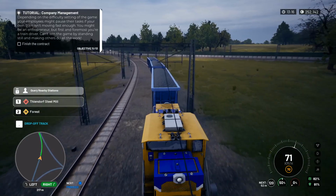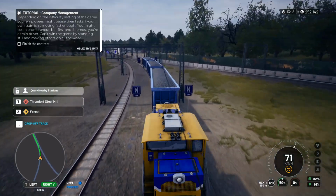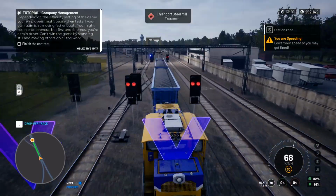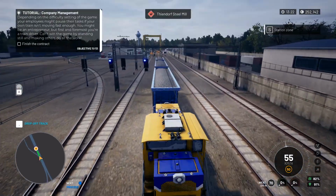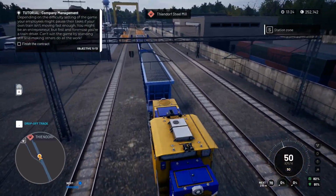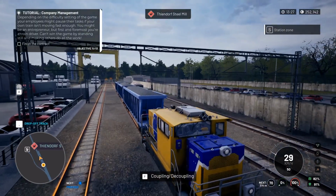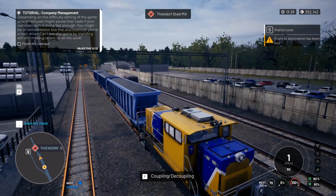You have to drive above a certain speed just to get your other employees to drive. So that means I have to just about speed just to make sure they're actually doing their job. Maximize that braking. Brake, and then we'll drop this off, and then that will be it, I think. I'm almost positive.